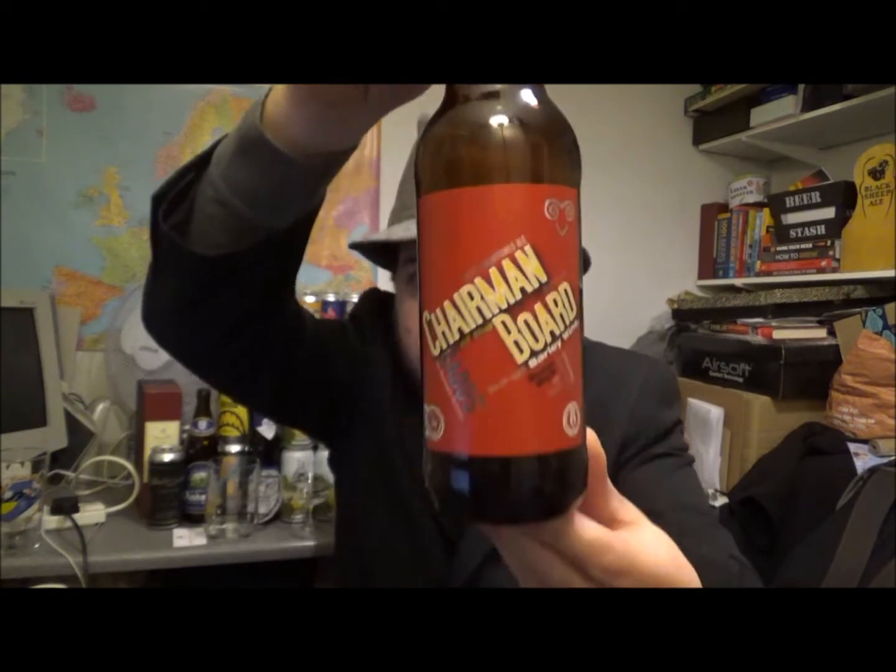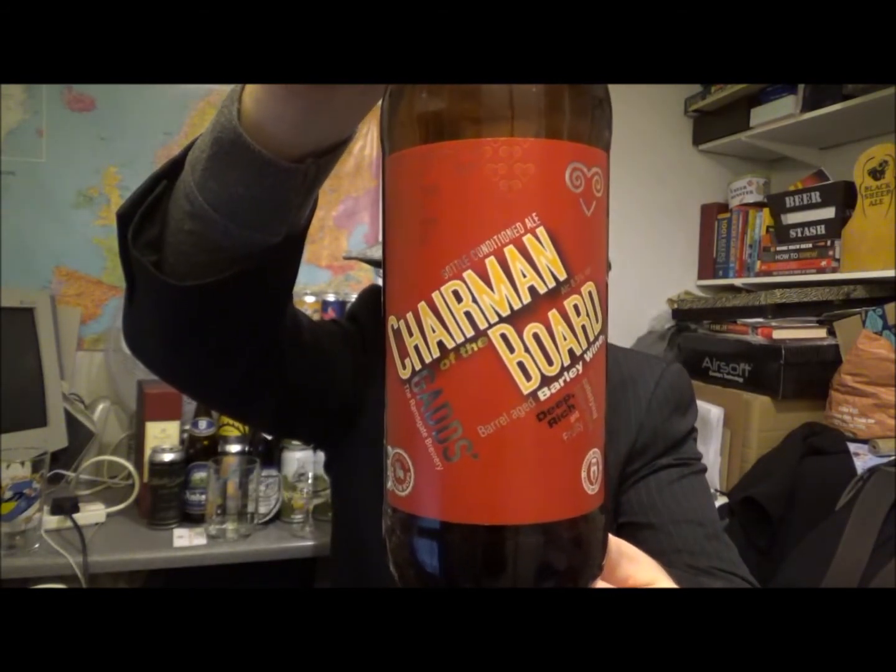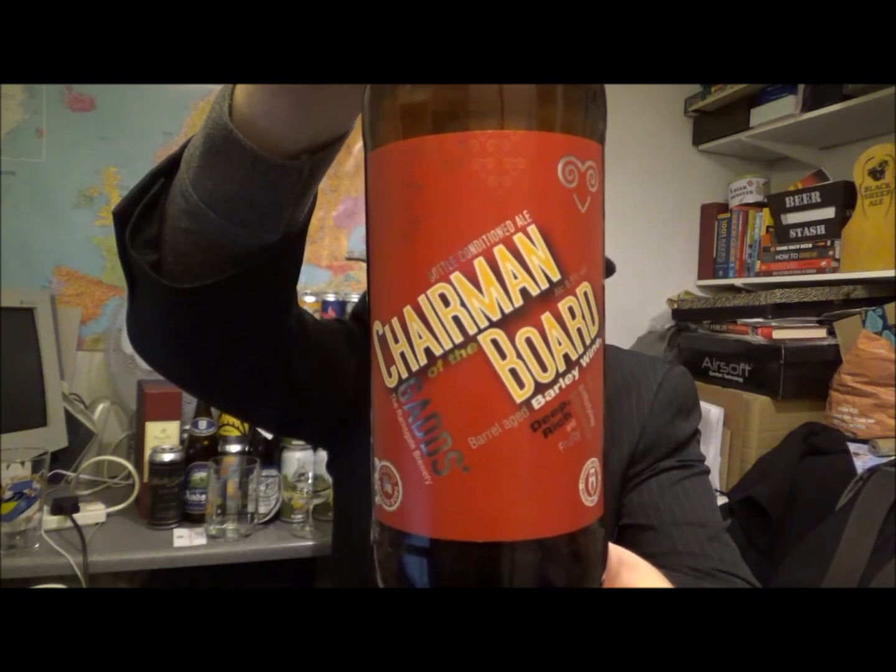So from the Ramsgate Brewery, Gadds, this is their Chairman of the Board, an English barley wine at 8.5% ABV. Currently available on their web store, so do check them out.